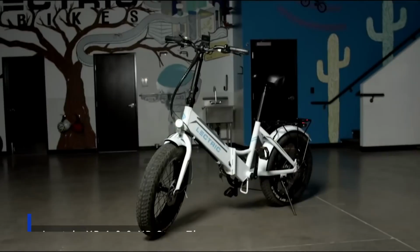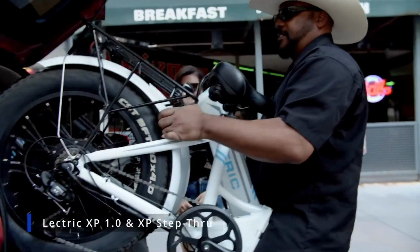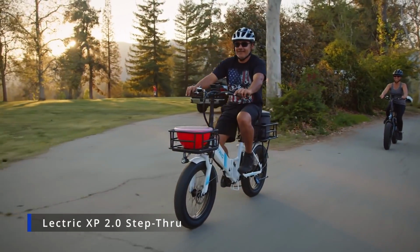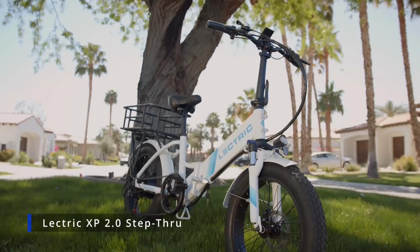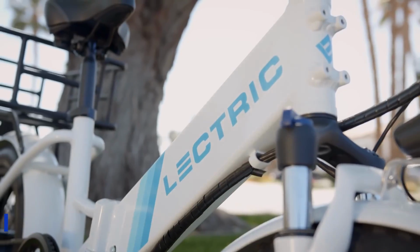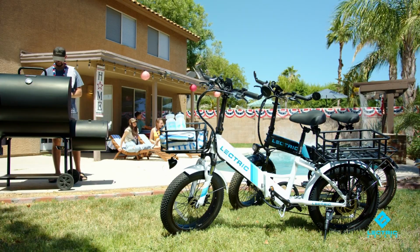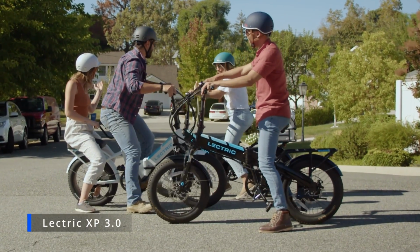When the original Lectric XP 1.0 folding e-bike was introduced way back in 2019, it made a major impact on the e-bike landscape. Over the years, Lectric has evolved the XP and added more value and features, and to everyone's dismay, they've kept the starting price consistently under $1,000, even in the face of hyperinflation. You would be hard-pressed to find a similar model today that comes with the same quality components and features in this price range from a trustworthy company.